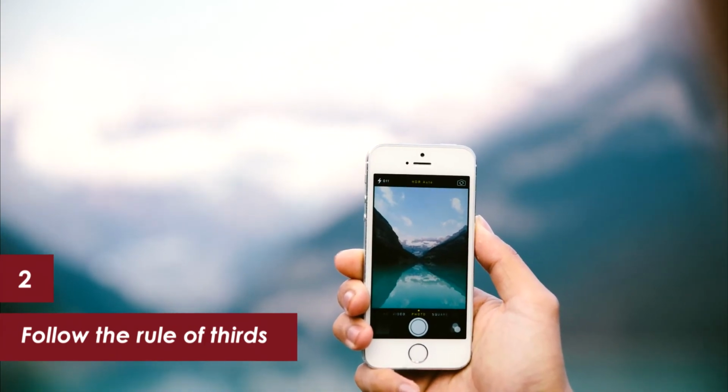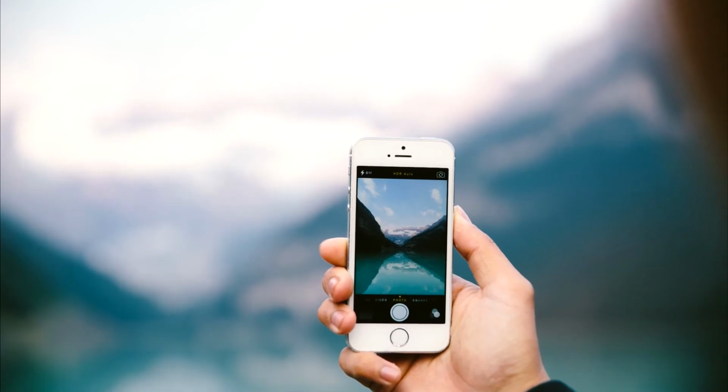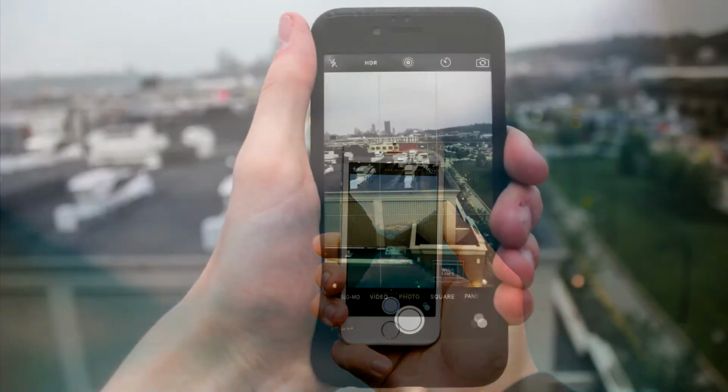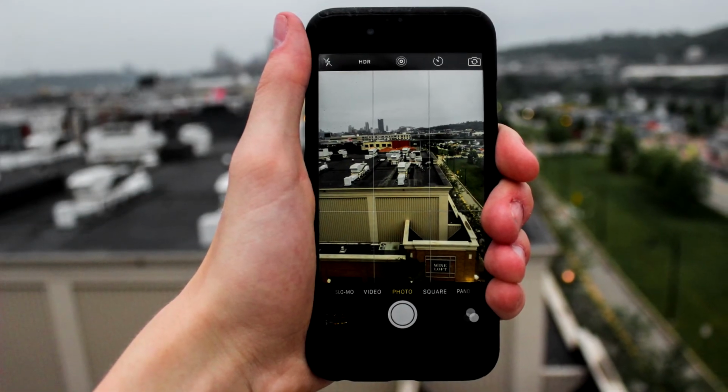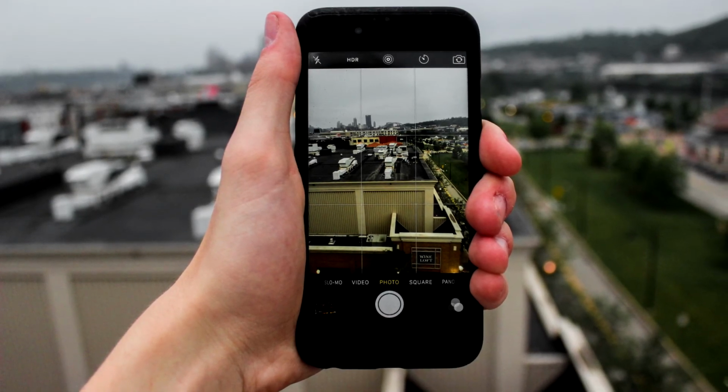Number 2. Follow the rule of thirds. If you're trying to highlight a single focal point, apply the rule of thirds. Instead of keeping the subject dead center, turn on your camera's grid and place your subject on one of the 4 intersections.